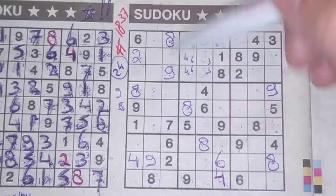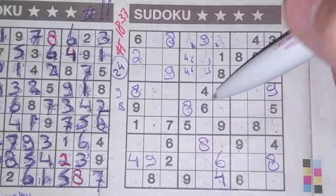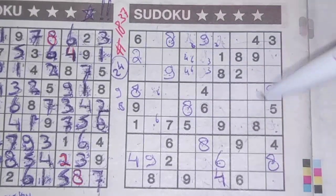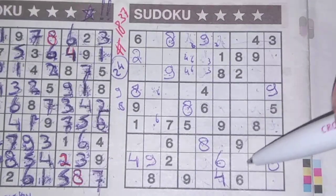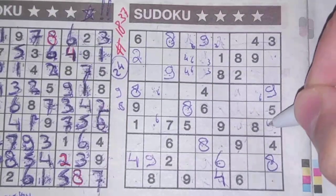6 in this column, 6 in the third column. So in the column between, the only three places for the 6 are here or there. We see here 6, no 6 there, 6 could be here, could be there. In this big square, one of the missing numbers is 6. We see there 6, no 6 in these two boxes. There 6, no 6 in those three boxes. So the 6 could be here, could be there.